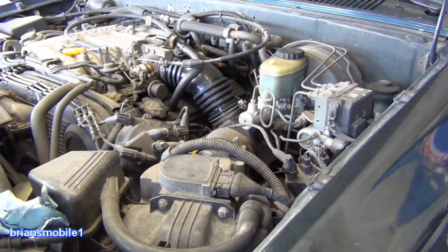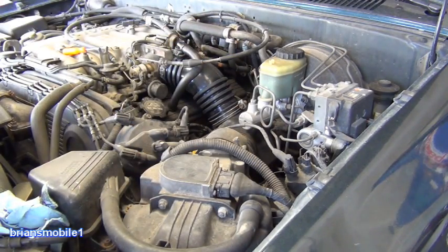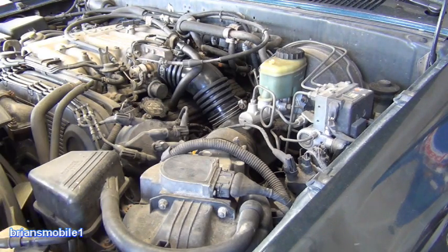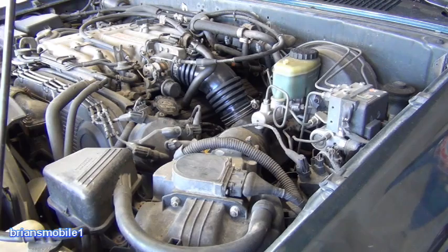Everything's back together. Okay, that's good. A lot happens when you're doing stuff, so double check it. I'm gonna clear the engine compartment because we're probably good. All right, everything's looking pretty good.